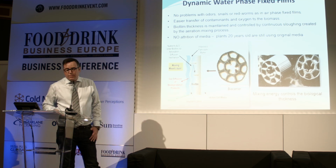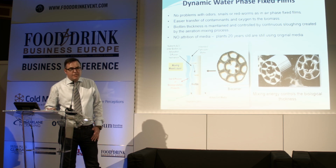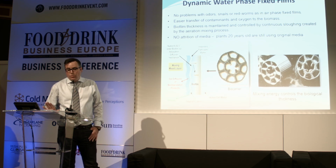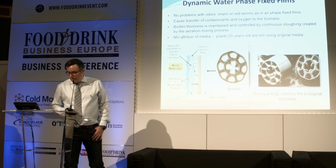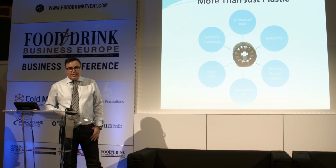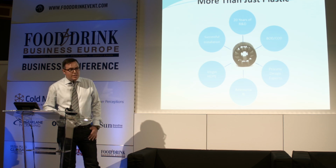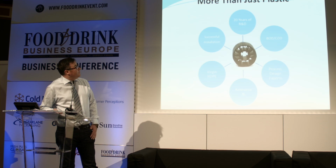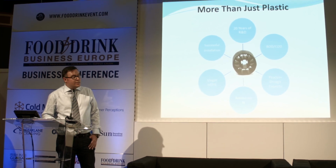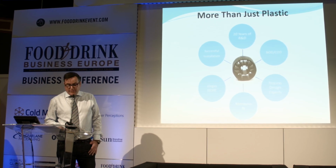So this is the dynamic water phase, as we call it, which is about growing the biofilm on the carriers. By having the biofilm on the carriers and increasing the surface area for the bacteria to grow, this increases the treatment capacity of the effluent plant. I've just shown you a little bit about the carrier, because people get an idea of what a plastic carrier is for wastewater treatment, and what's involved in using a biological carrier. As you can see, there's about 20 years of R&D involved in the design of the carrier, and we use virgin HDPE for the production of the carriers.